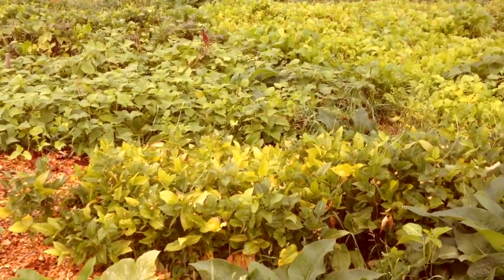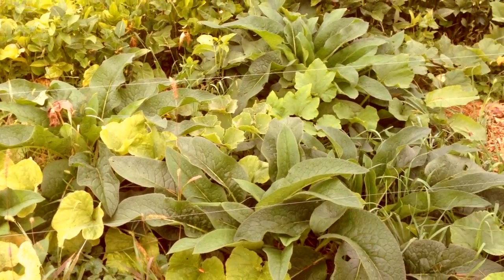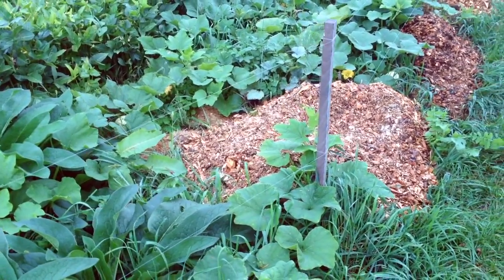And right now I'm deflecting. I wouldn't say I'm keeping out, but the deer are in there a little bit less because of this fishing line at 18 inches and 36 inches. Let me look at another area though.